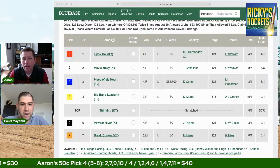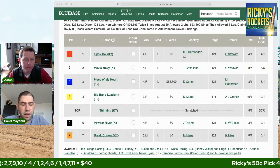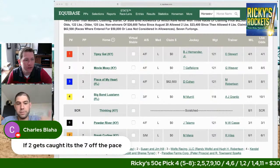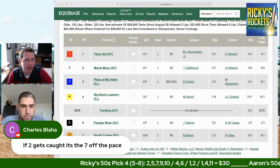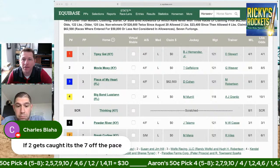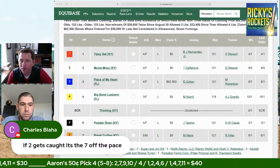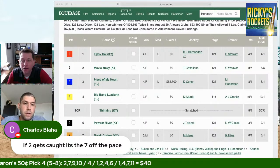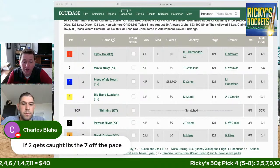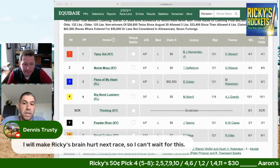But are there any other comments on this race? Yes. So if the 2 gets caught, it's the 7 from off the pace. That's Charles's comment there on that one. So he's saying if Movie Moxie gets caught, it's the 7 Break Curfew who will be able to get the job done. Horse closed well in pretty much every race. You see this filly, or mare, I should say now. She closes. So I will say the speed has not really been holding up.